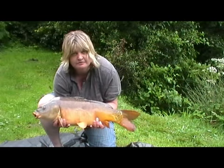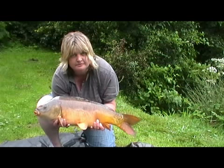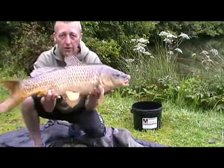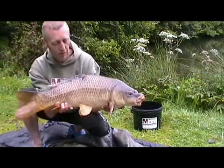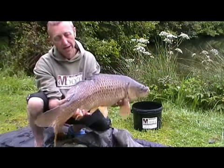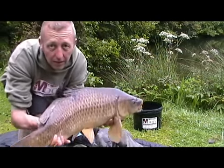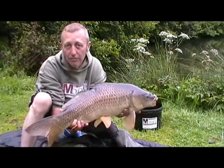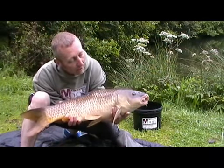First one in a while for Margot, 13.5 pounds, stalked from the margins. Seems to be her favourite tactic. Oh, this one's an old warrior. You certainly recognise him if you see him on his back. He's got this huge chunk. Looks like he's been hit by a boat propeller or something at some time in his life. 13.5 pounds.